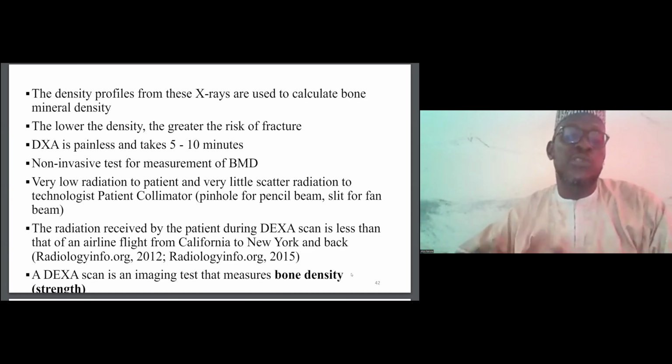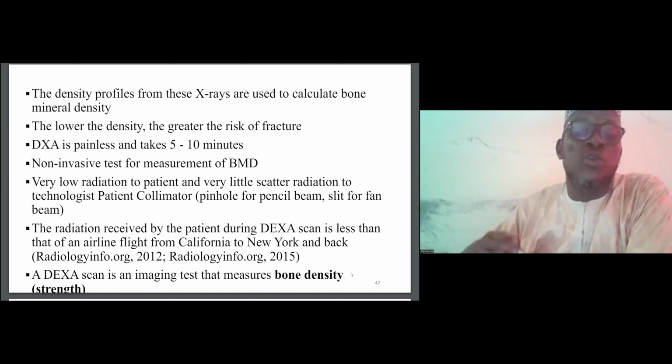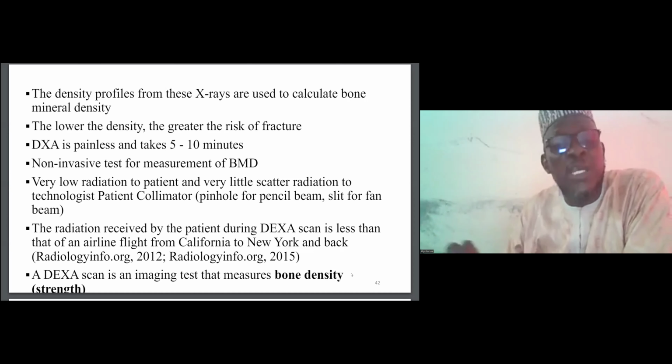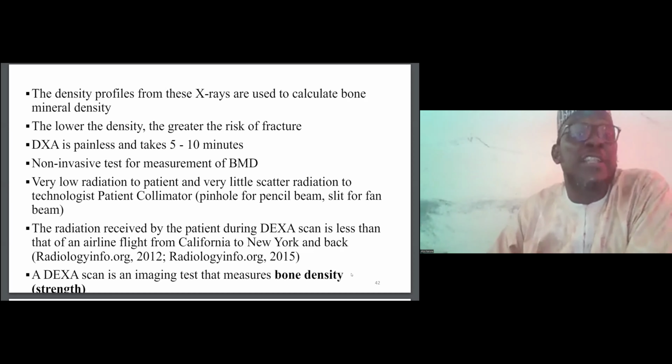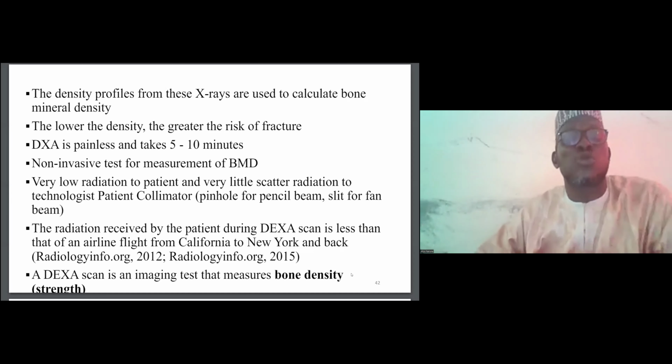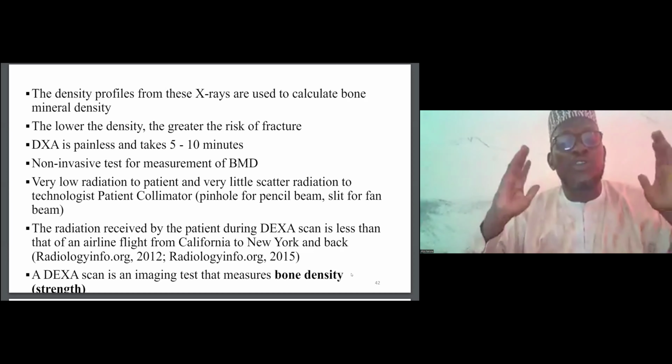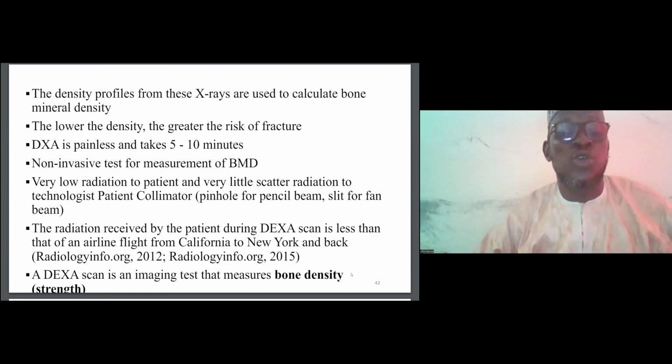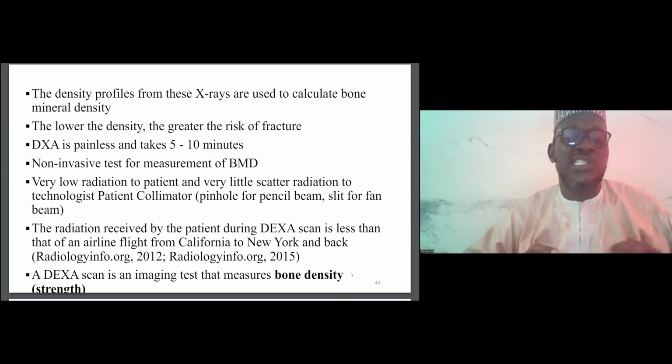Because what happens in the machine is that the collimation has a pinhole for a pencil beam or a slit for a fan beam. It means it is not an exposure where, once you expose the X-rays, a lot of X-rays with weaker or stronger intensities will drop onto the animal, and some scatter onto the tissue and the radiologist, or get scattered within the workroom.